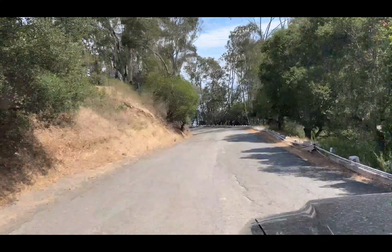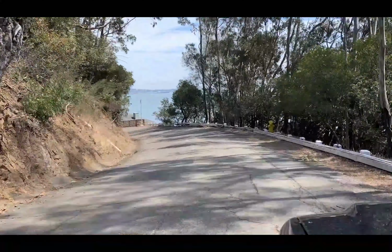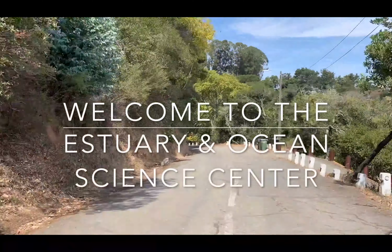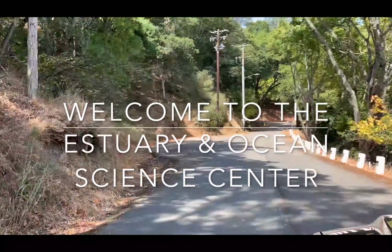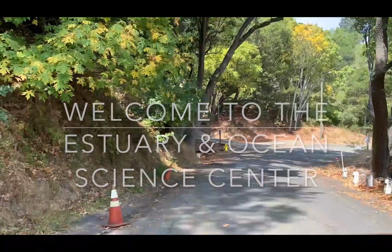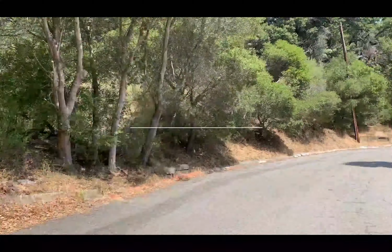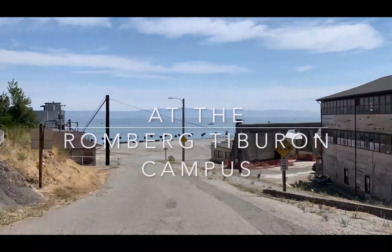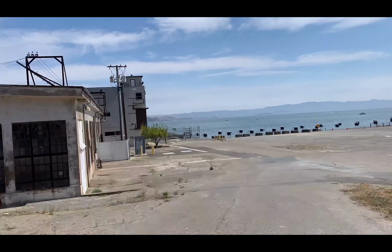Welcome to your virtual tour. Here we are entering the main entrance, home of the Estuary and Ocean Science Center here on the Romberg-Tiburon campus. Lovely woodland as you come into the main campus. And you can see the architectural artifacts of the history of the site.